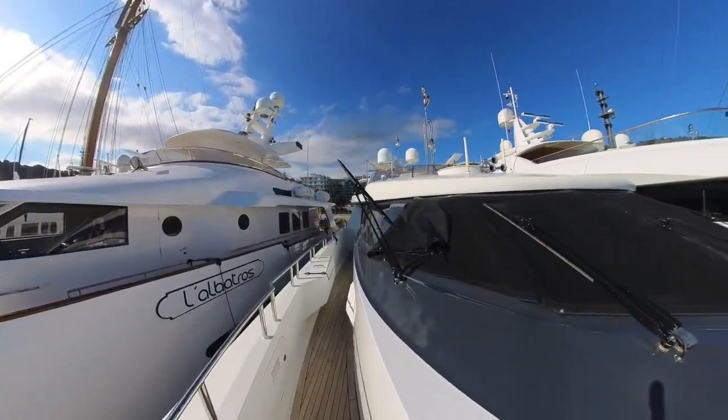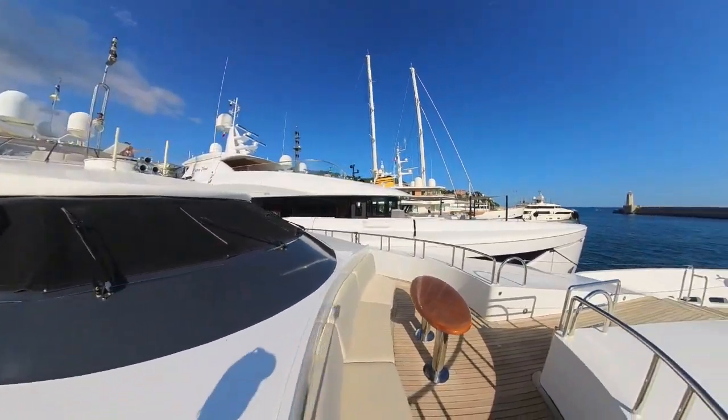There's the wing station there. So you've got a wing station on each side for piloting the yacht.